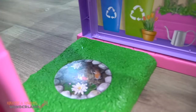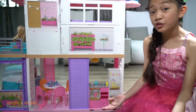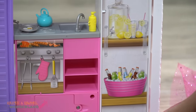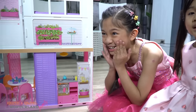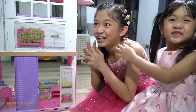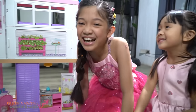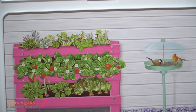A pond, the fish pond. The movable kitchen furniture even transforms into outdoor furniture. Just like the fridge, it turns into a cooler. And the stove turns into a barbecue grill. Mmm, I can finally cook my ribs. That's your favorite. Not my own ribs. Or you can grill tomatoes in the garden. Yeah, good idea. Now the ribs and the tomato will be together.